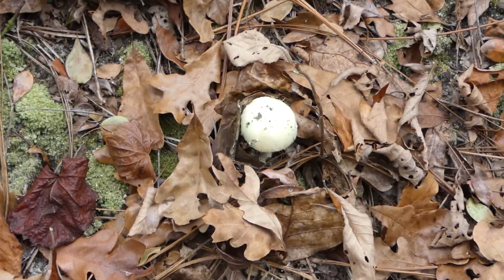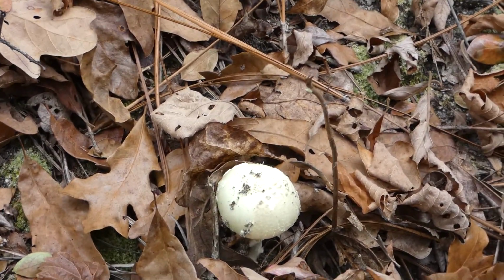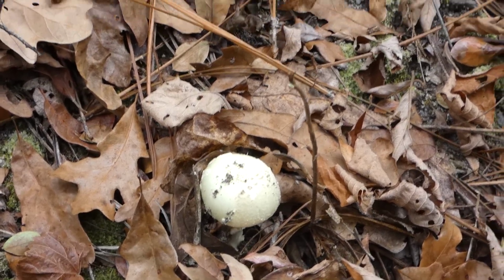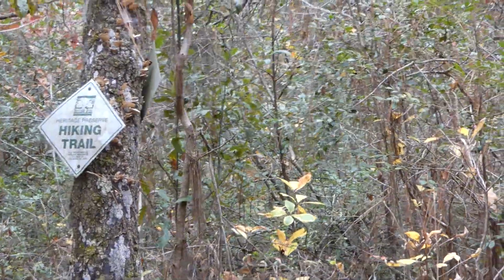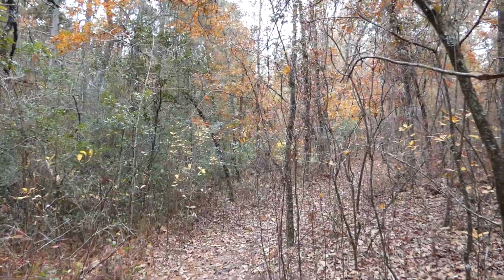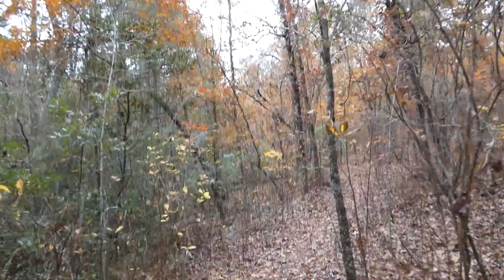We might. And we just came across this little mushroom with a green tinge, which is probably a death cap. It's actually called that in the mushroom books. We'll have to look that up. But we're still on the trail. And you can see some pretty colors ahead. Oh, I guess I'm in too close. There you go. I'll let y'all walk along with us for a minute.